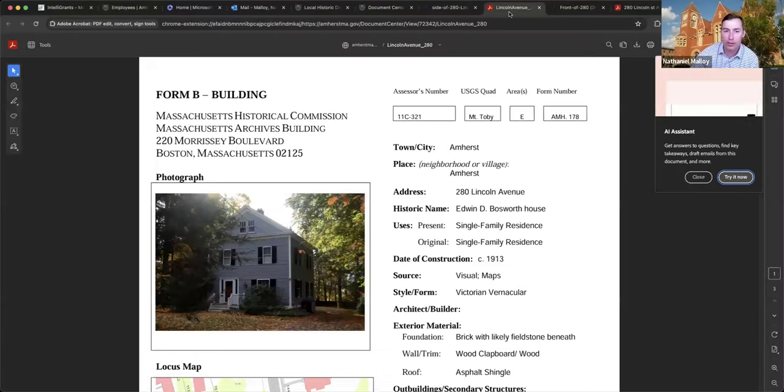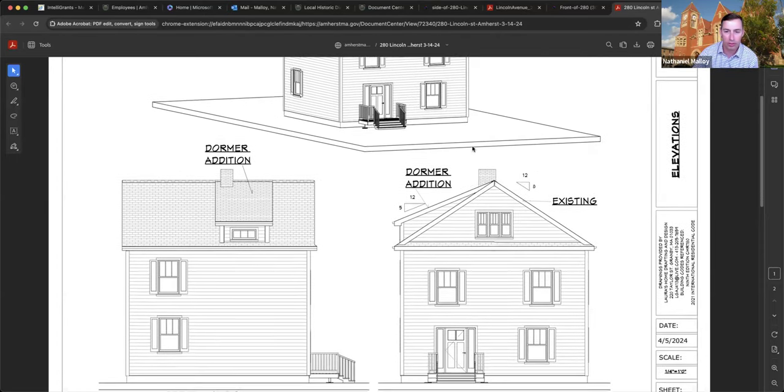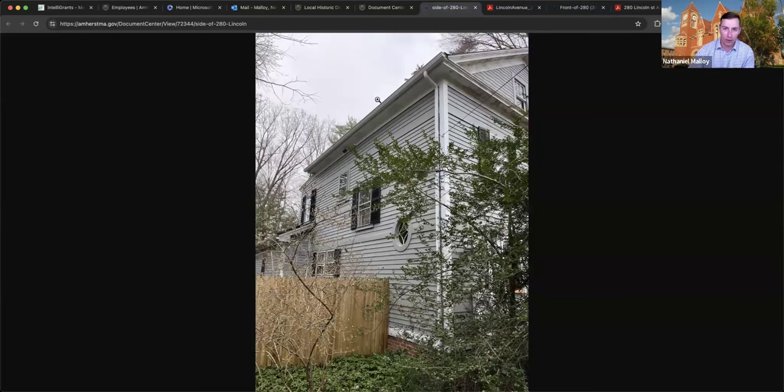Yeah. So we can start with, I don't want to jump around too much. So here are the plans. And what's being proposed is this dormer addition on the south side of the roof for attic access. And then this existing window right now is a double window and is proposed to become three windows, same size opening. And so these are the plans showing everything. As far as I know, there's no other changes. So here's the front of the house with the existing window. And then the side of it, which is difficult to see, but the dormer would be up here.